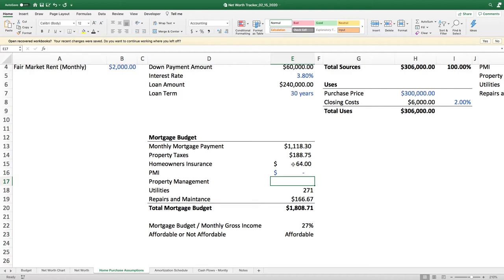The next thing we're going to have to pay for is utilities. This includes electrical bills, water bills, gas, all the utility bills. And so our monthly assumption here is that we're going to pay $271 per month.